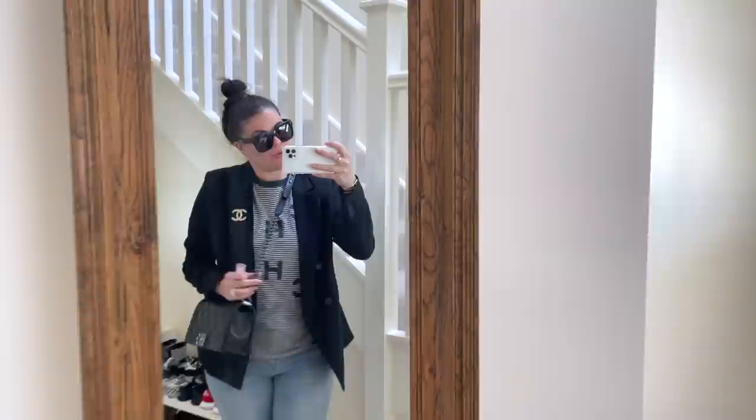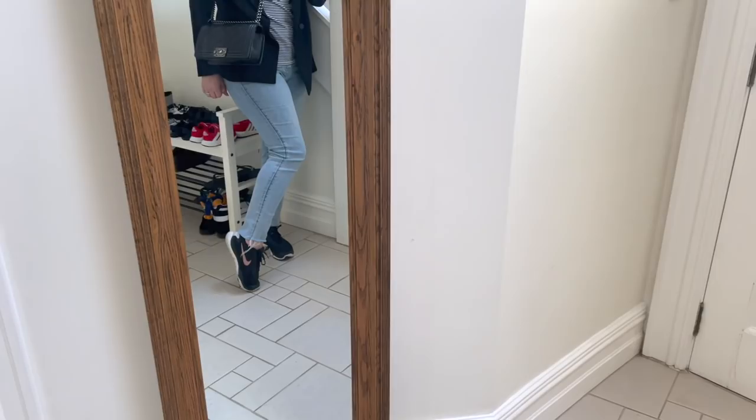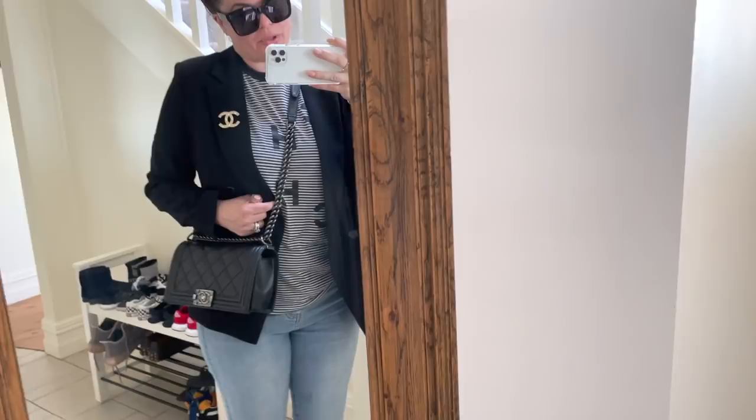I thought I'd do an OOTD in our hallway mirror. This is what I like to call my Seinfeld outfit. You know how he always wore sneakers? These are my Nike Frees, and I've just got to run errands, but I've got one meeting, so I have my blazer on. This is my riveted Louis Vuitton belt. These are, I think, Cotton On jeans. I will link to these below. This is my Chanel Le Boy bag in the old medium size.